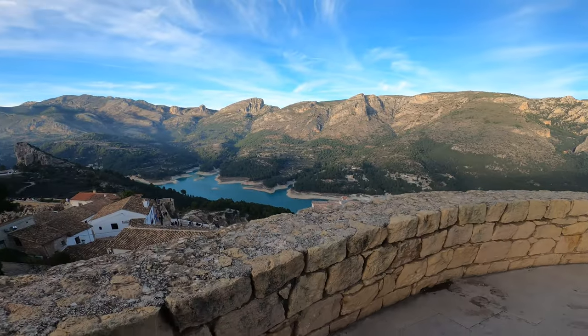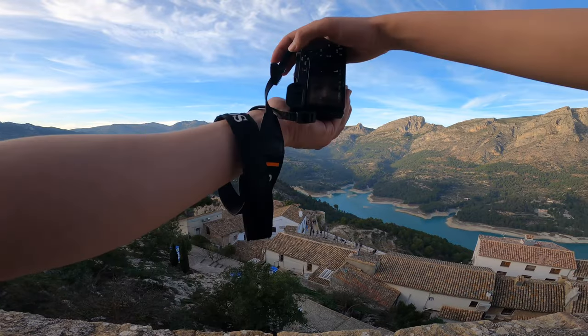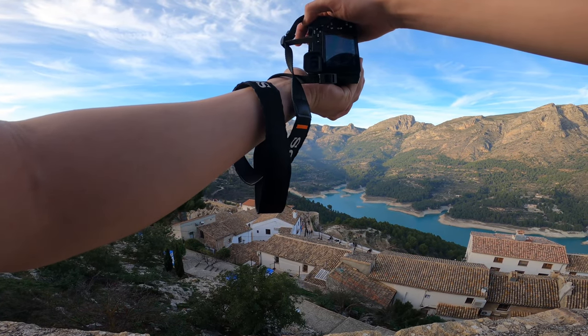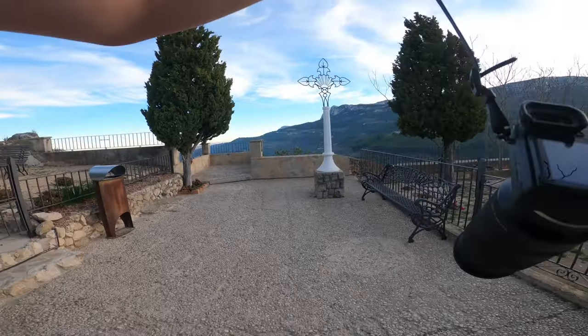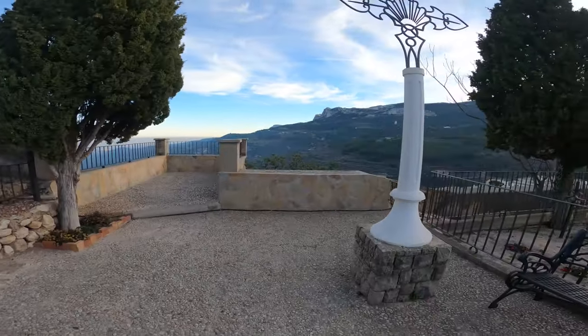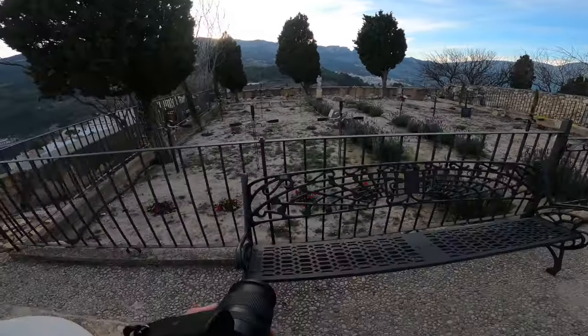Kind of wish I had a telephoto so I could snap like crazy compression shots of people taking photos down there. But yeah, it doesn't really work from this distance. Not with 70mm. See what's over here. Can I shoot through the fence?